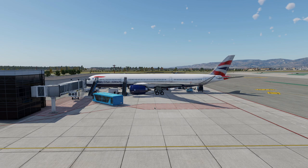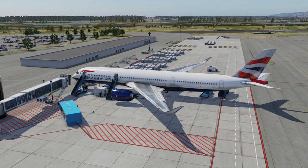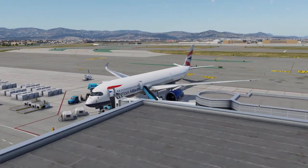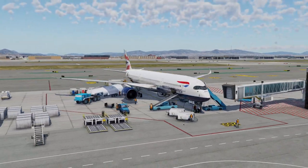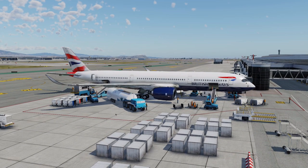Slight change for the channel. This is not going to be a general aviation flight, as you can tell, unless Cessna has suddenly started to go into the long-haul commercial airliner world. But yeah, this is unmistakably a British Airways Airbus A350-900, which doesn't exist, but we'll just skip over that small point for now.